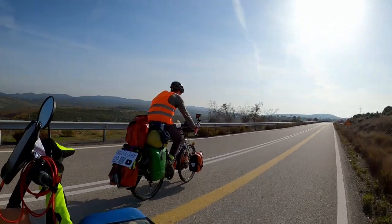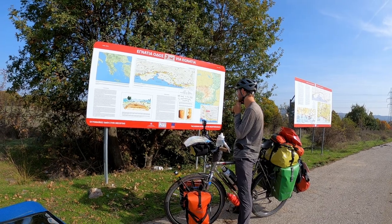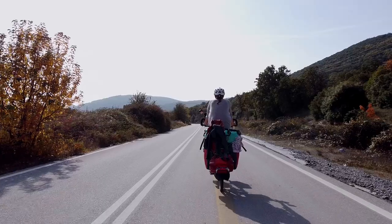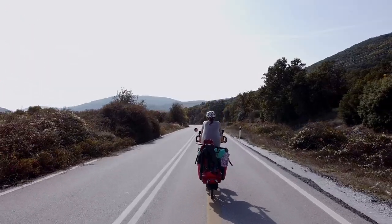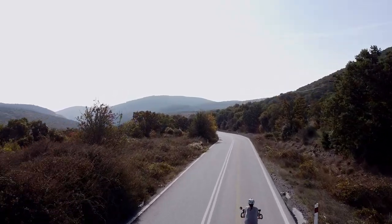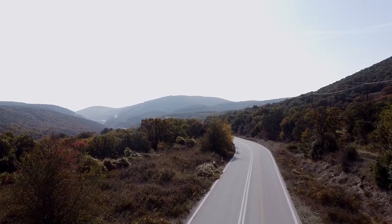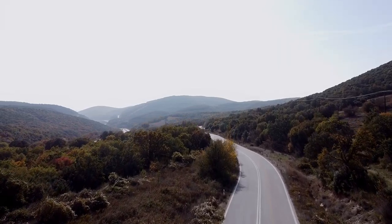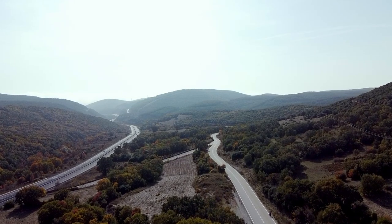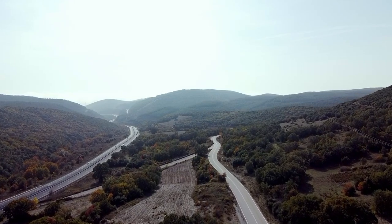Very nice view. So we are currently cycling on the Via Egnatia, which is an ancient road that was built by the Romans between 146 and 120 BC. And it was the first public road built by the Romans outside of Italy.